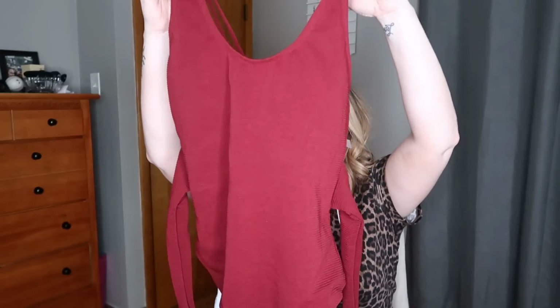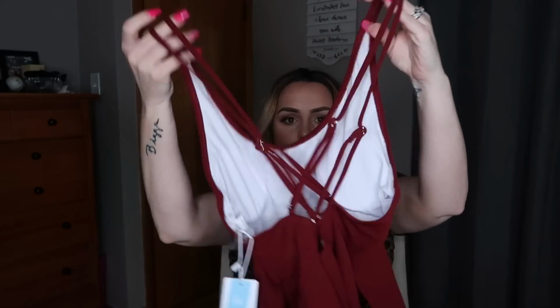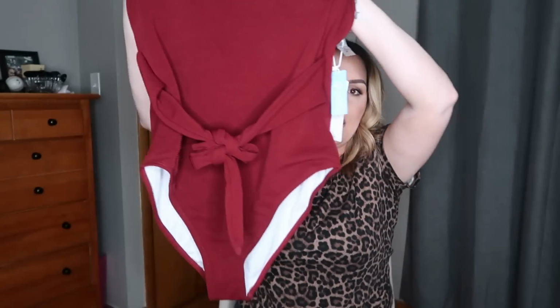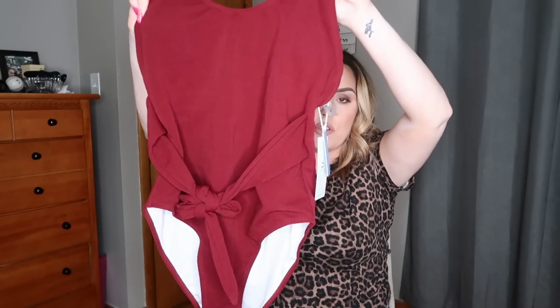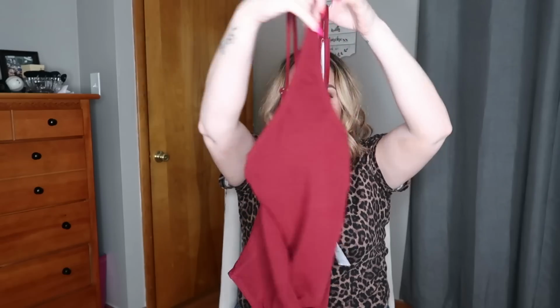All right, so the first one I got here was this beautiful wine color bathing suit. It has these crosses in the back. I will have a try on at the end. Let me show you. With this bathing suit, it has the tie in the front, so you can accentuate your waist and it gives you the illusion of bringing you in. Very, very flattering. And I like the straps in the back.